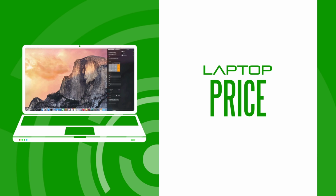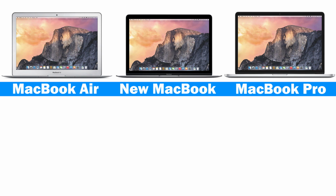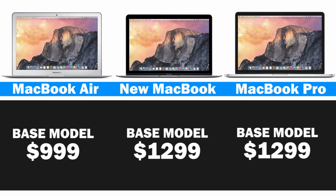Now, the very last thing that we're going to talk about is price point. Now, I typically don't like to talk about price because pricing always fluctuates depending upon where you are in the world and things like that. But in terms of US pricing, we're basically looking at $1,000 for the standard version of the 13-inch edition of the MacBook Air. And funny enough, in terms of the baseline configurations, both the MacBook Pro and the standard MacBook retail for pretty much the same amount, $1,300.